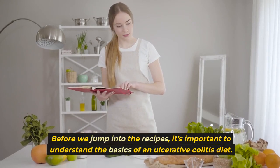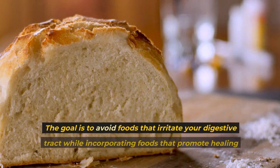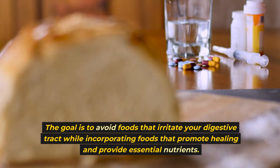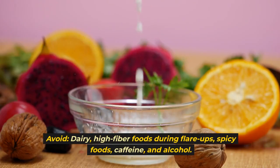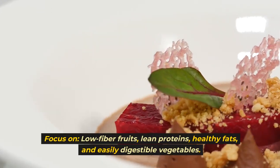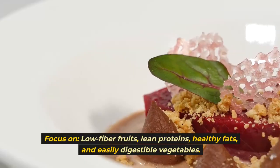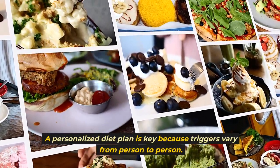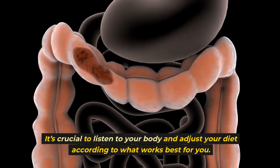Understanding the ulcerative colitis diet. Before we jump into the recipes, it's important to understand the basics of an ulcerative colitis diet. The goal is to avoid foods that irritate your digestive tract while incorporating foods that promote healing and provide essential nutrients. Avoid dairy, high-fiber foods during flare-ups, spicy foods, caffeine, and alcohol. Focus on low-fiber fruits, lean proteins, healthy fats, and easily digestible vegetables. A personalized diet plan is key because triggers vary from person to person. It's crucial to listen to your body and adjust your diet according to what works best for you.